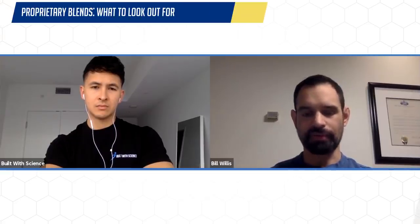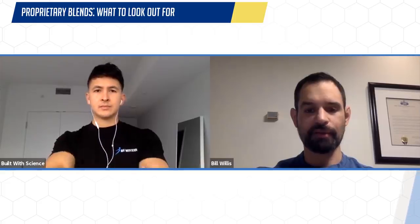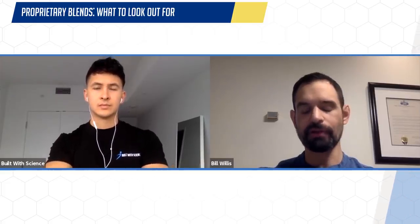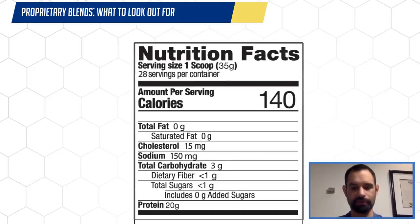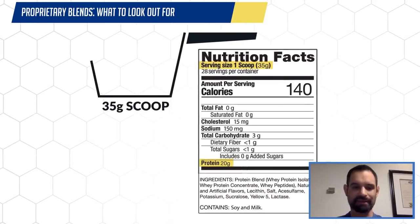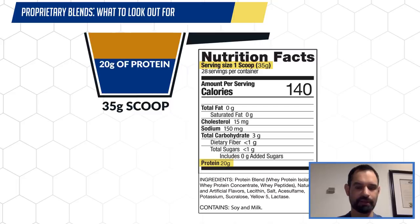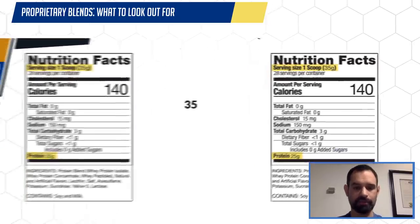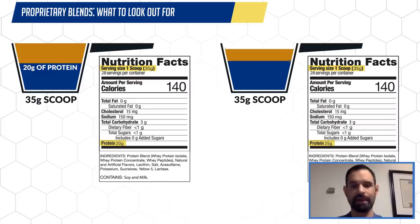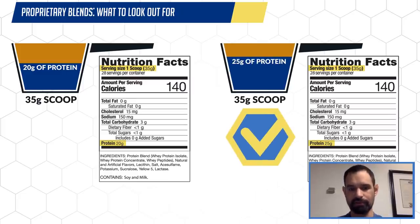But what you can look out for is the serving size. In particular, how much protein is present per serving relative to the serving size. So you take a look at the label, and let's say you're dealing with whey protein, and product A is in a 35 gram total serving. Let's say there's 20 grams of total protein. That's going to be relatively low, indicating a lower quality protein. On the other hand, let's say for that same 35 gram serving size, another type of whey has maybe 25 or even up to 28 grams in that total 35 gram serving size. That one would be higher quality, and that's what you want to look out for.